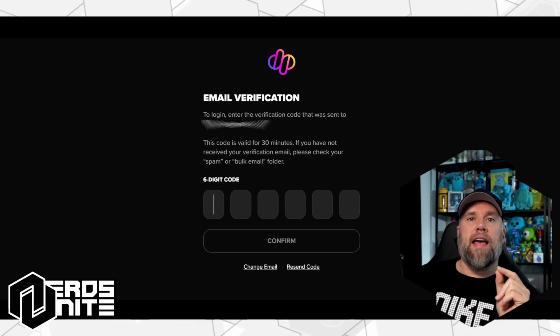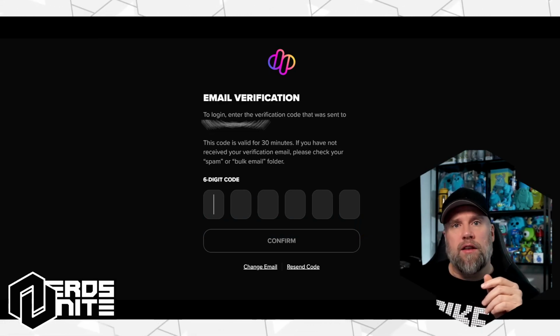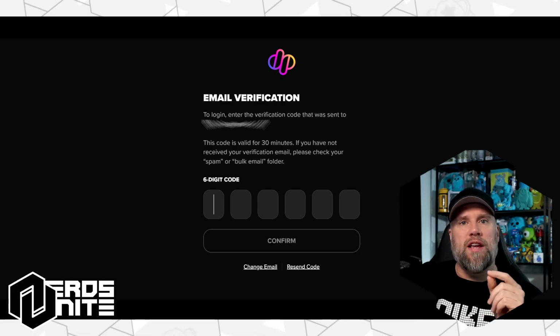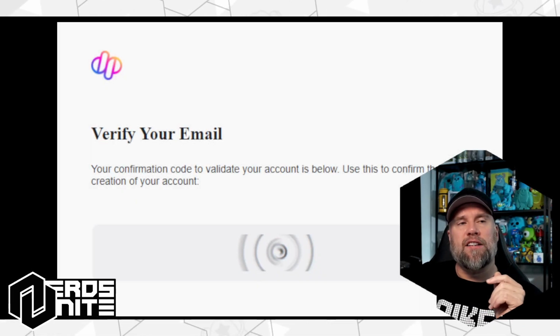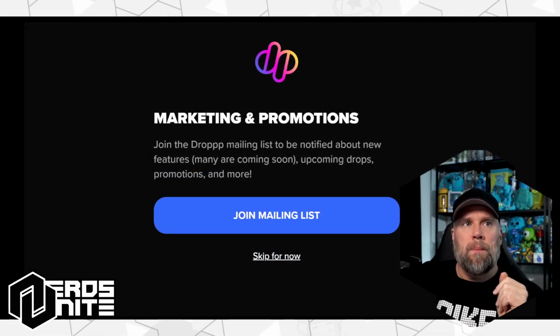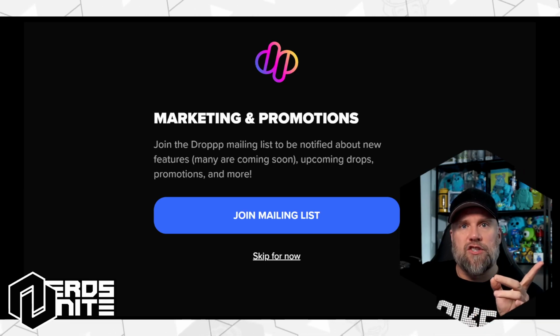Next up, as soon as you sign up with that email and that username or password, you're going to get a 6-digit verification code in your email. It should look something like this. You'll want to come back to the site, type that in, and then hit submit. Once you do that, you're going to get this next screen.